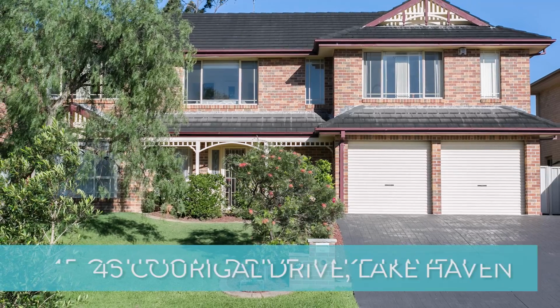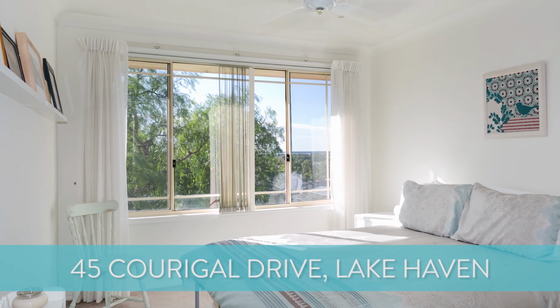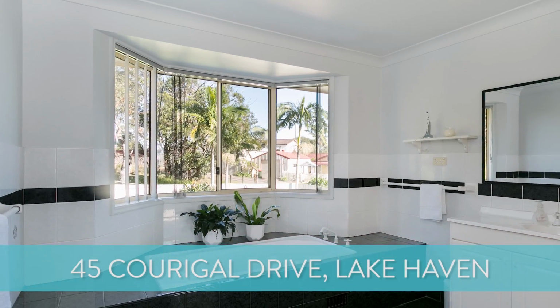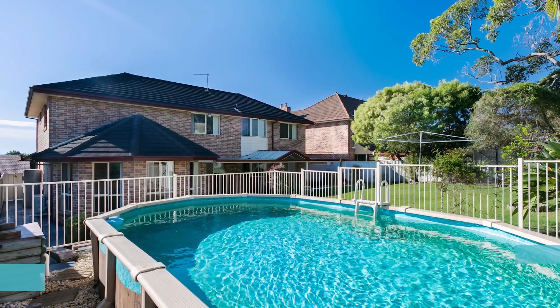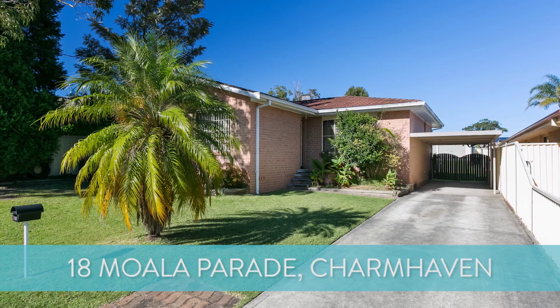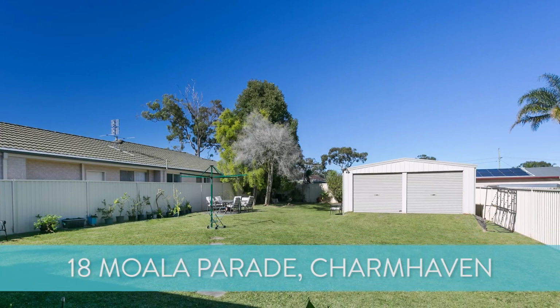Just kicking straight off into some great results we've recently had is a lovely property at Lake Haven, just supposed to go to auction this past week. We sold that prior to auction, number 45 Kurrigal, and that was a beautiful two-storey brick and tile home. That one went for a fabulous $625,000, and that's in one of the best streets in Lake Haven. Another great property that we sold prior to auction this weekend was number 18 Moala Parade at Charmhaven. This is just a short walk to the Lake Haven shopping centre complex and the Bunnings and the Harvey Norman.